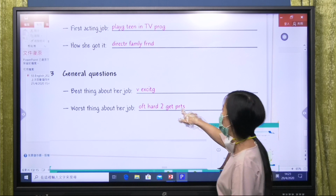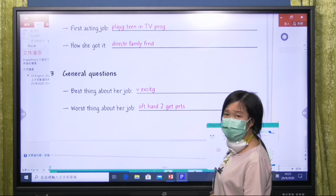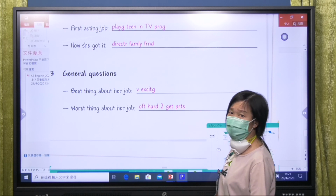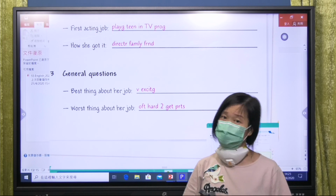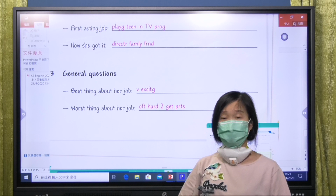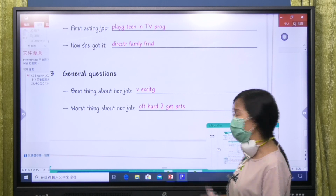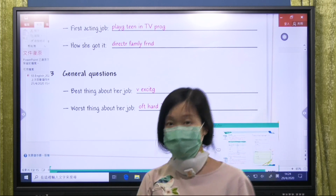P-A-R-T becomes P-R-T-S. Often. Not easy to get one part. Every time there is a role, there will be more than 100 people trying to get it. So it's really, really difficult in the performance industry. So this is it. Did you get all this? If you're okay, we almost finished.